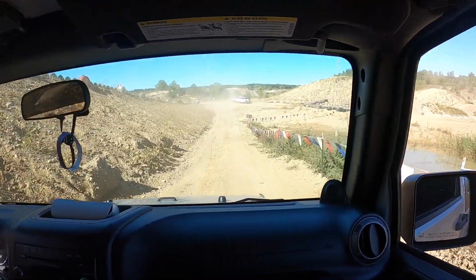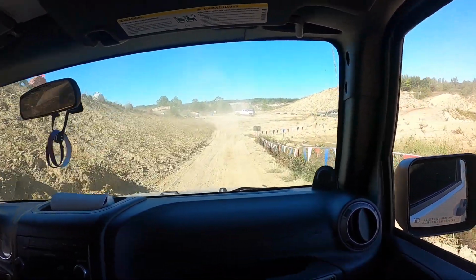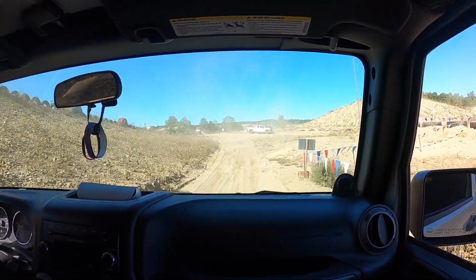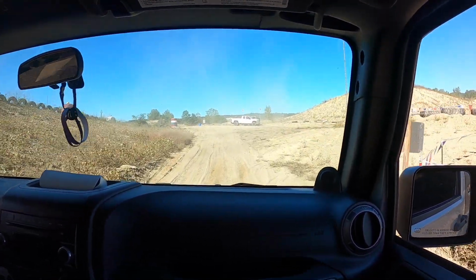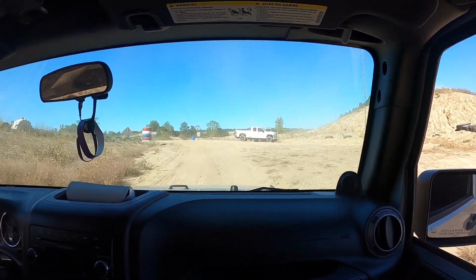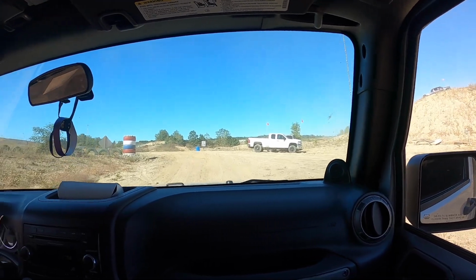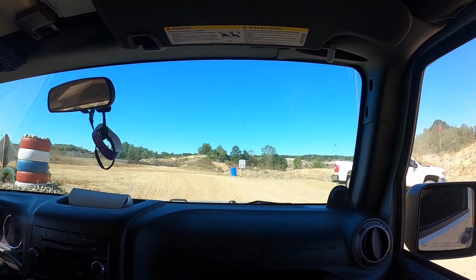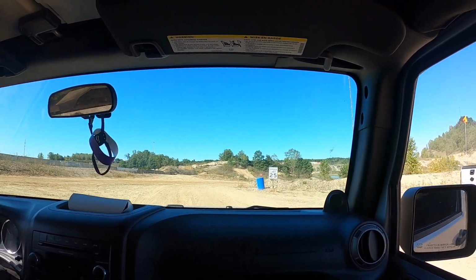Pretty sweet. We're going down this gnarly hill right now, getting into the back sort of, so we can see all the other vehicles and what else is out here. We're supposed to be meeting some friends out here. We don't know if they're here or not yet, but hopefully they're out here and we can see them or something. We'll find out soon.